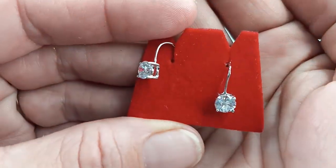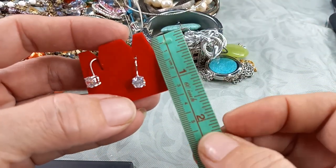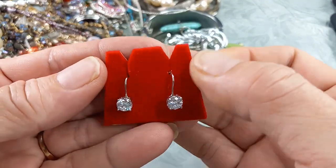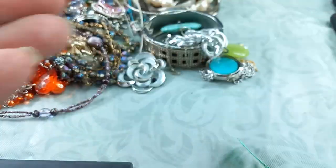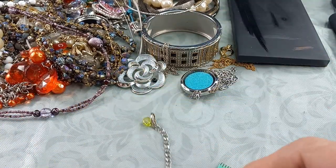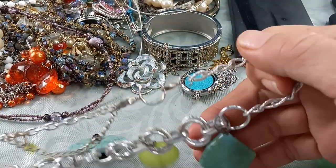Let me bring those up for you. There is such beautiful sparkle to those. All right, so it's just over a half of an inch. These are fantastic. Let's see. Let's do 5 for those. Gorgeous. All right. Then we have a silver tone necklace.